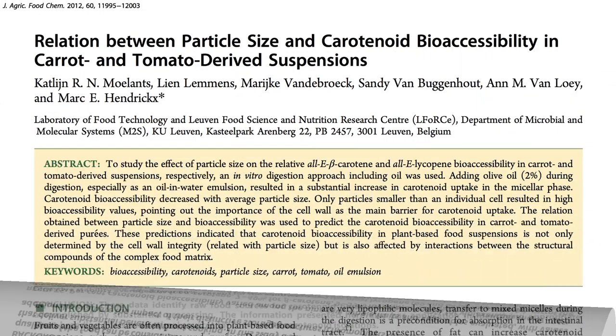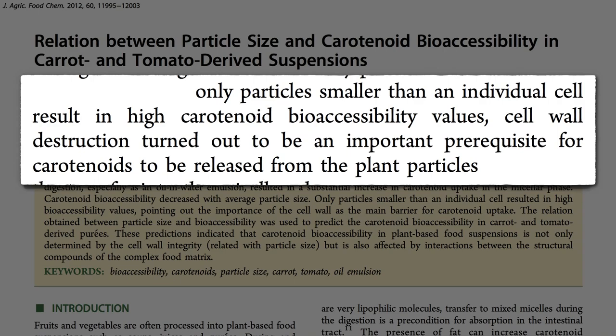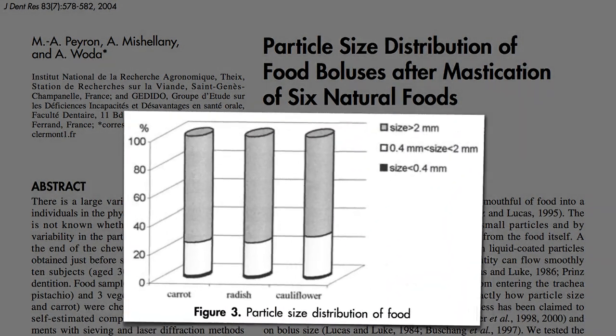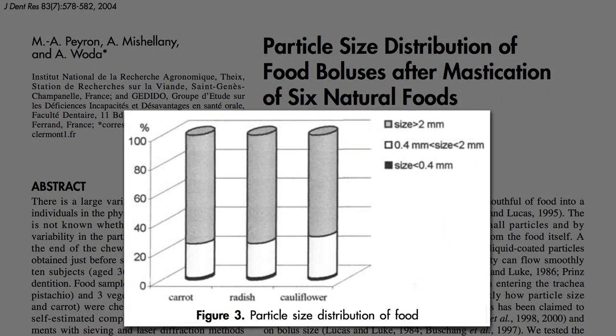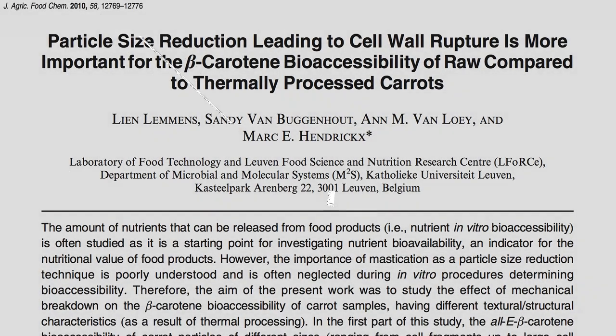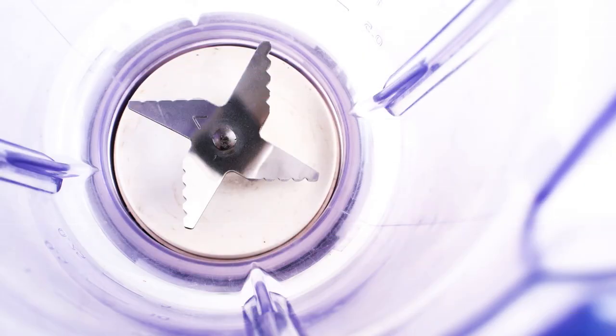To maximize nutrient release, food particle size would ideally be reduced down to smaller than the width of the individual plant cells, but you can't do that with chewing. Most vegetable particles end up greater than 2 millimeters when you chew them, which corresponds to way up here. Whereas if we broke open all the cells, we could release much more nutrition. We can never chew as well as a blender.